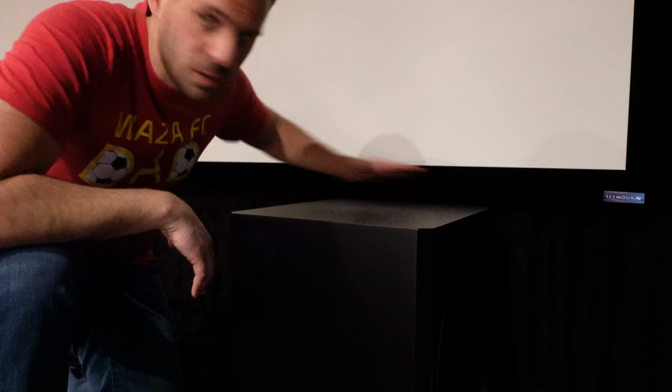Here it is sitting in the room. Nice, just under the screen. Perfect fit. This is kind of really what I think I was looking for in terms of a subwoofer. But we'll get it hooked up, get it calibrated, put it through its paces, watch some movies, and see what's what. So stay tuned for a whole lot more coverage.